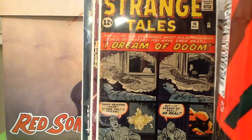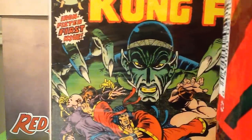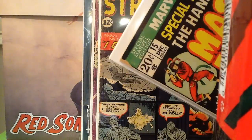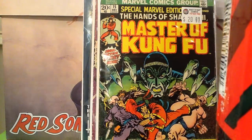I grabbed this book before the news broke of the potential upcoming movie. I wish it was in a little bit better shape. It's my second copy of this. Marvel Special Edition 15, first appearance of Shang-Chi. It's got a tear there, in that condition there. Paid $20 for that.